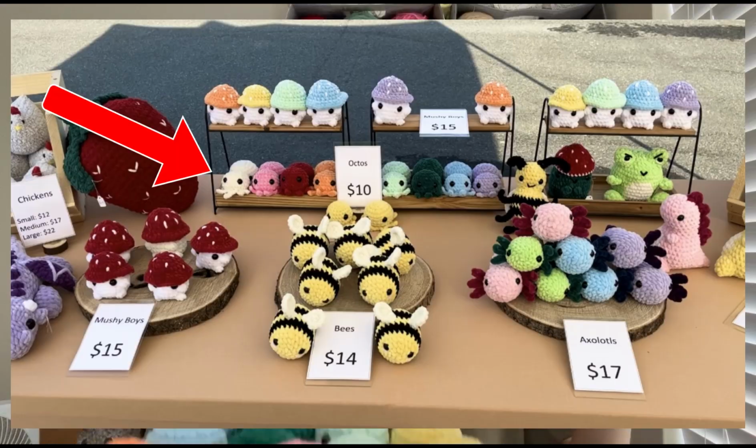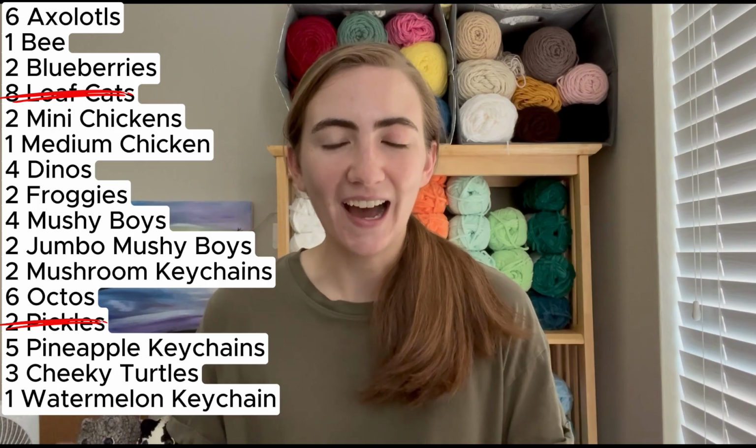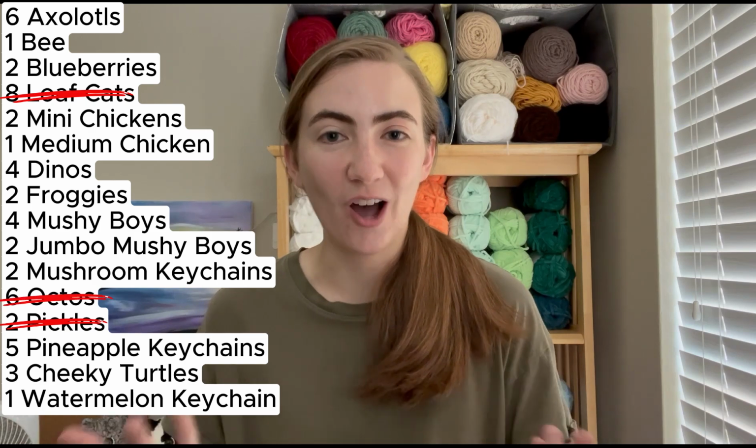I'll pop a picture for you guys on the screen to show you how I usually display them, because I'm thinking my inventory is going to be so similar to the way that it was at my last market. I'm not going to do the same mock setup that I did in my living room as last time, but if you're interested in checking that out, go to my last market prep vlog and you can see me doing that. But yeah, I like to put them underneath of these tiered displays. They usually do really well under there because they're shorter so people can see them really well. So yeah, I can officially cross the Octos off of my list.